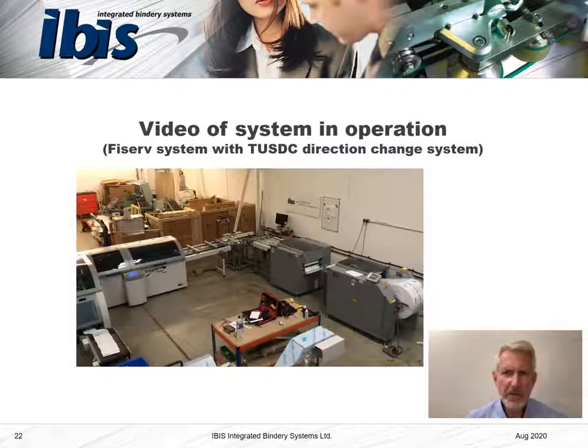Here is a video of the Fiserv TU-SDC system showing sheets flowing from the web cutter through the sheet separator and then through the direction change and into the Ibis smart binder.